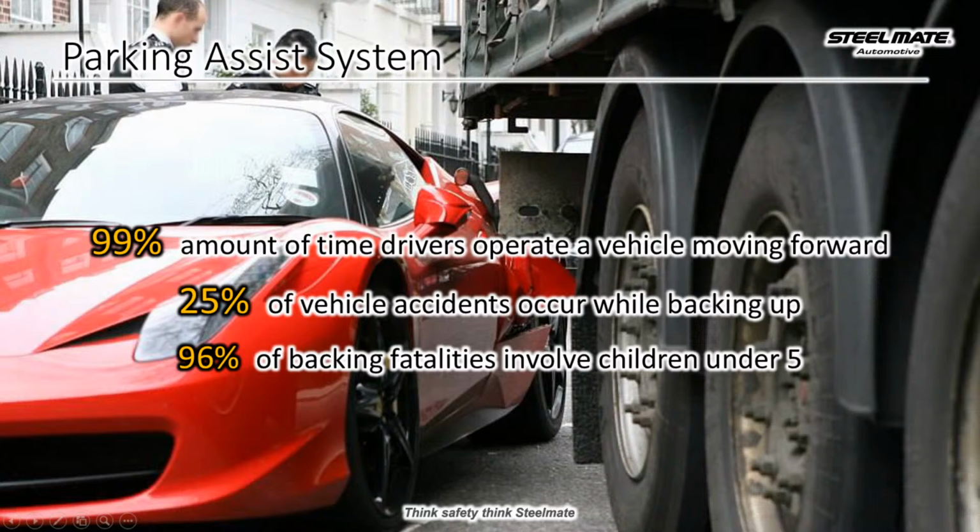You know, the parking system is very important for a vehicle. If we don't have a parking assist system, we cannot see anything behind our car. So the parking assistant is also very important for the commercial vehicle. The vehicle is very long compared with a passenger car. As you can see from the data on the screen, 99% of drivers operate a vehicle moving forward, and 25% of vehicle accidents occur while backing up, and 96% of backing fatalities involve children under 5.